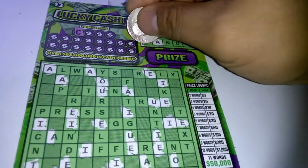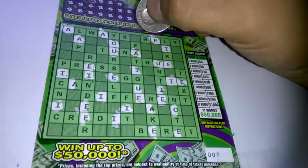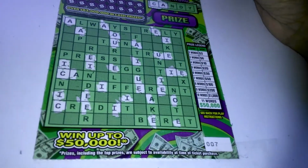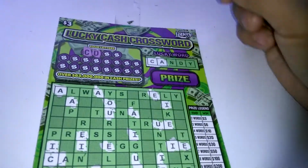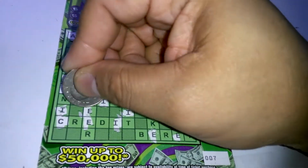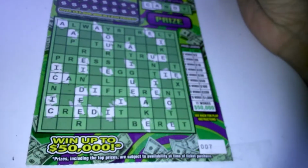Start off with the letter C. With the bonus spot. Another C there. And another C there. A letter D. A D in the bonus spot. One D there. And one D there.